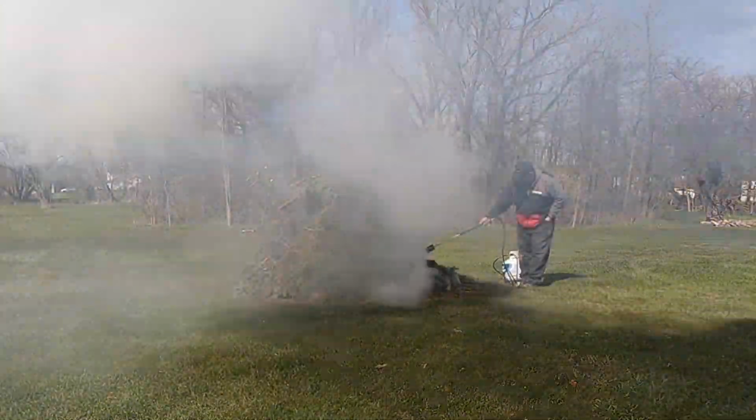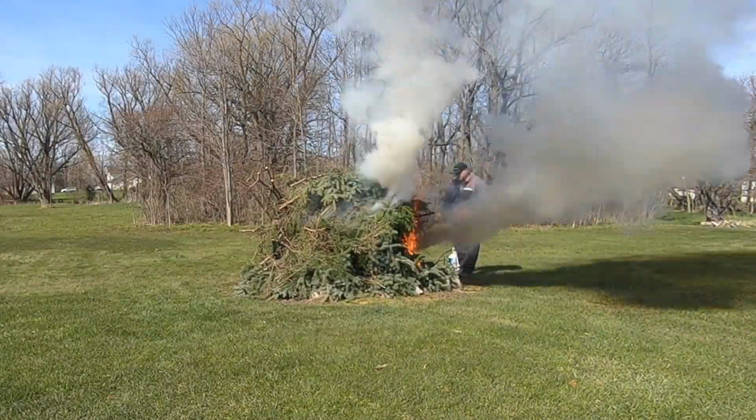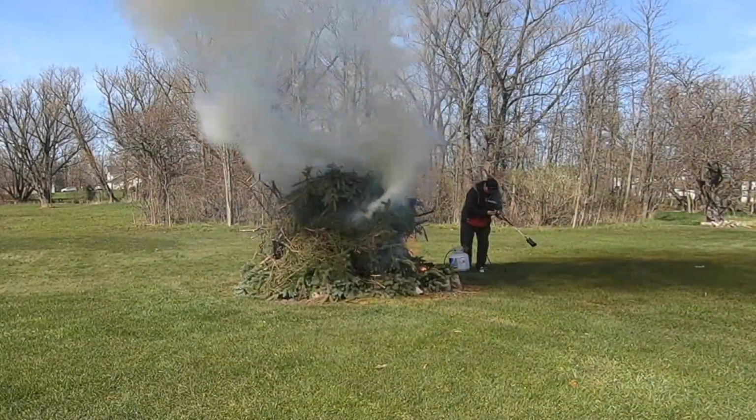I purchased this weed burner torch online for about $65, and it is awesome at starting a bonfire.